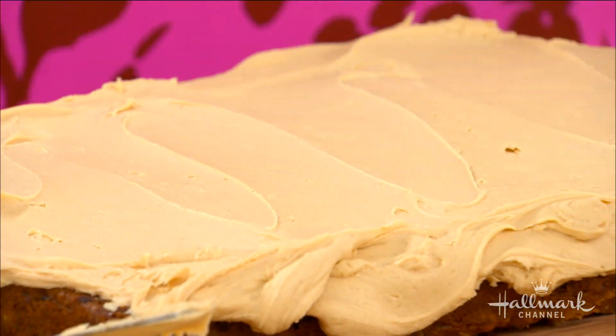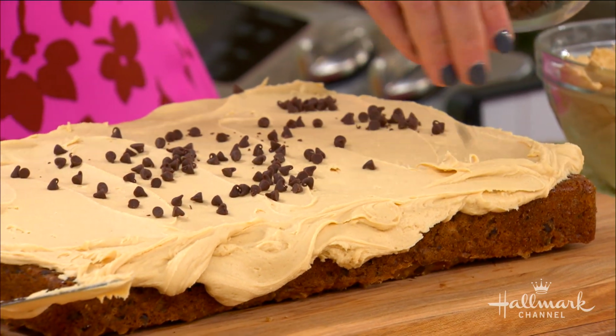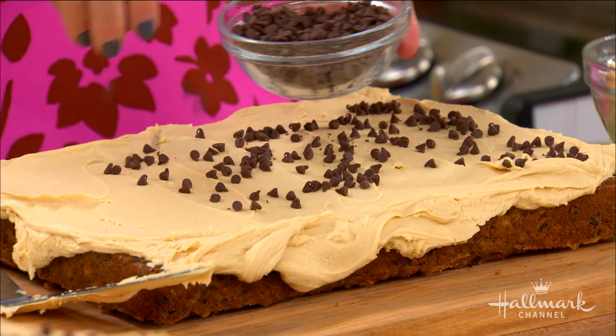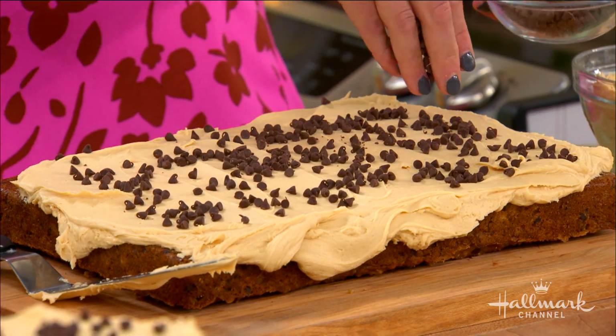We could do the sides as well, but then we just want to top with a few more chocolate chips. You get that crunch in there too, because they'll be soft inside the cake as you start to eat it. Well done. And then you eat. And then you grab some milk.